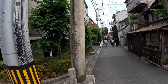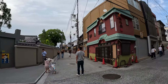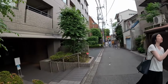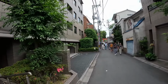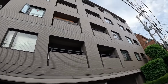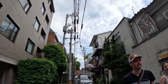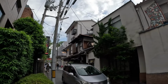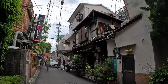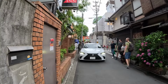This also seems like a crowded area. We go straight, left. Here we're gonna go right. Just explore a little bit more of this area. Why not? So look at this, we get more of a modern style building. And then on our right is a little bit old school type of buildings. Pretty cool. And I love how they make the buildings out of bamboo and wood. Lexus.